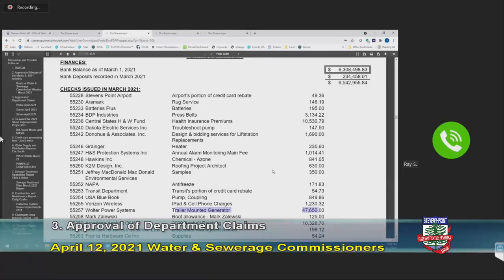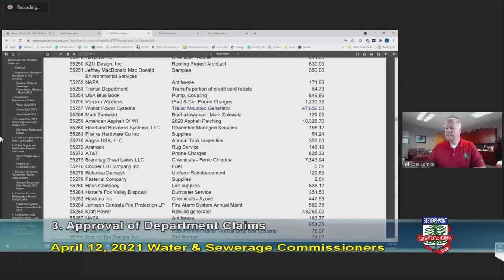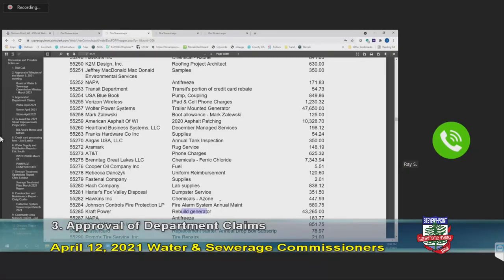I remembered something about that, but then further down, 55285, I saw Craft Power and rebuild a generator, and that confused me. So the latter one is the cogen. That's the rebuild of the cogen unit that generates the electricity and the heat for the treatment plant. And the one above is the mobile one that we can take out to lift stations, whatever sites we have that are without power. Yeah. Okay, thank you.